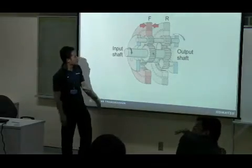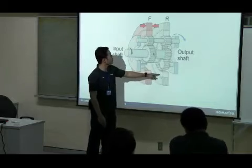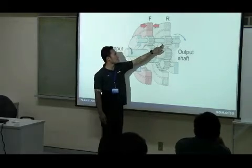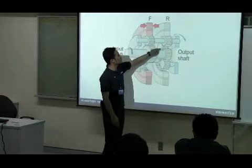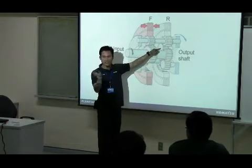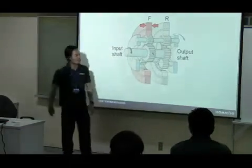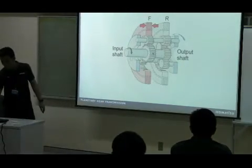As you can see, the difference between the forward planetary gear and the reverse planetary gear is that there is an idler in between. There are actually two sets of planet gear. We have an additional gear here. It's called the idler. The main purpose of this is to reverse the rotation, because in order to move forward or move backward, there must be a reverse of direction. So that's it.